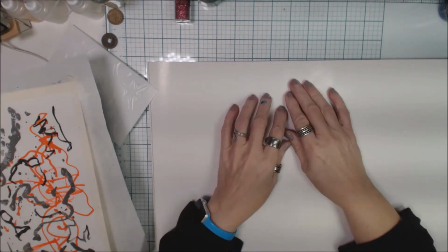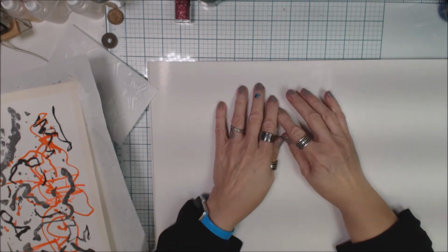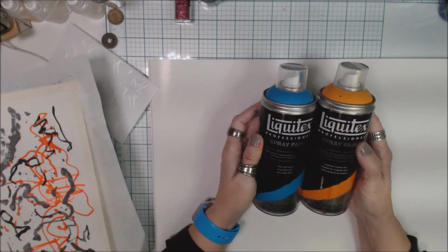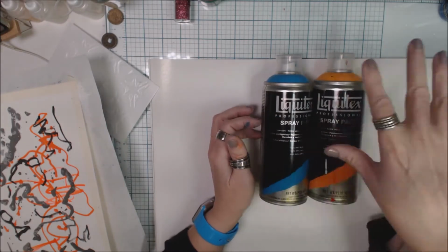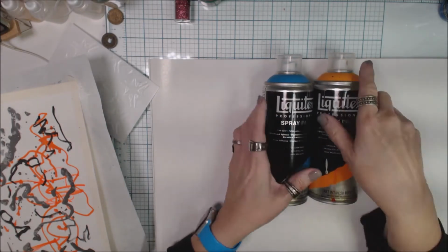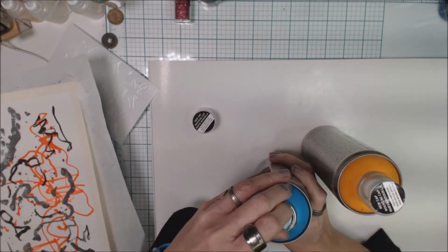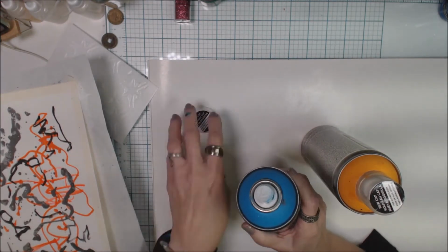So I have a journal page. I'd started playing around with it, and I was going to do some watercolor or something like that, and yeah, that didn't happen. But we got on to sprays. We were talking about sprays this morning. Shell and I both have issues with sprays.